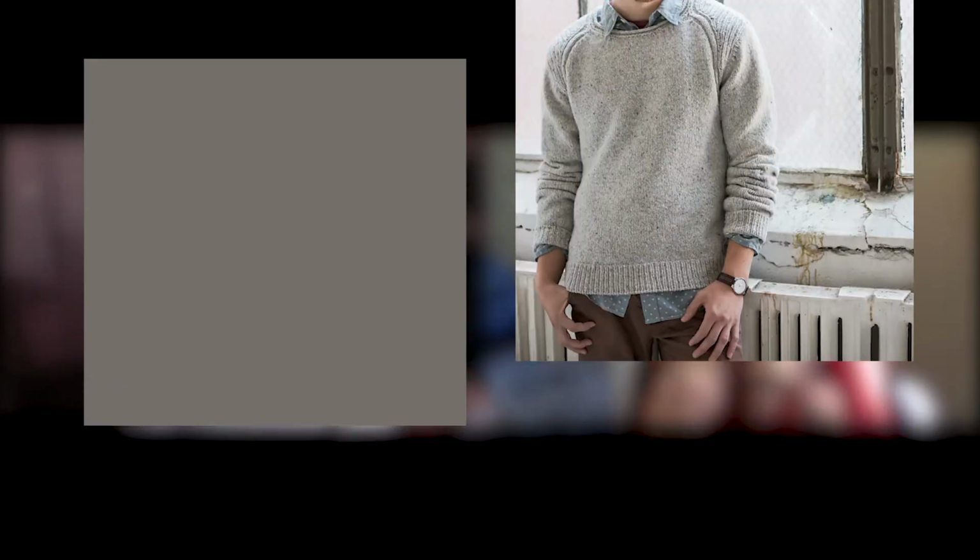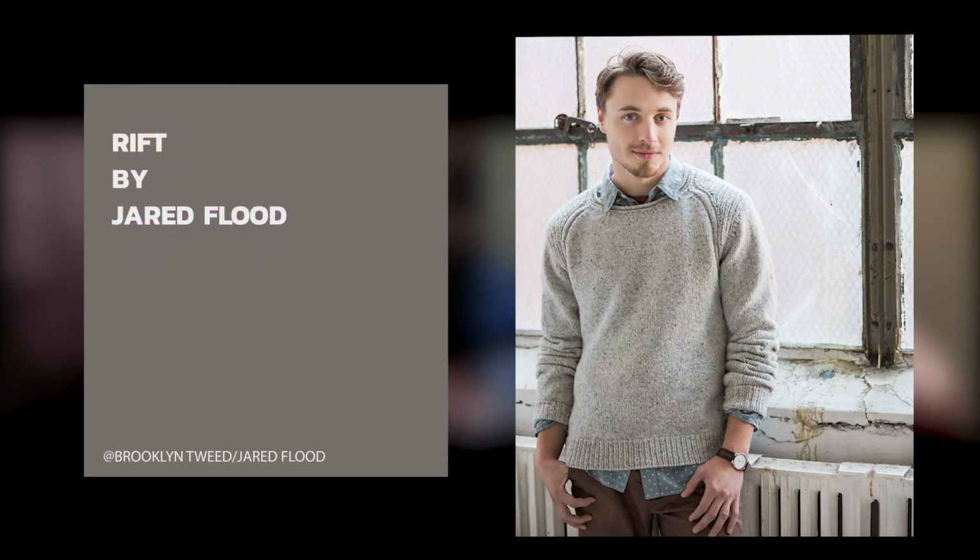But the problem is, this is Rift by Jonathan Flood. I love the shoulder details on this pattern. It's a sweater for men. I just think it's great. But it's a bottom-up sweater. I've got to do the whole body, and I've got to do the arms before I get to do that little shoulder detail. I'm not so great with delayed satisfaction.